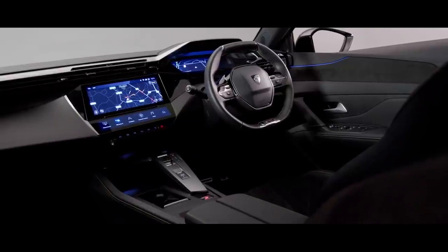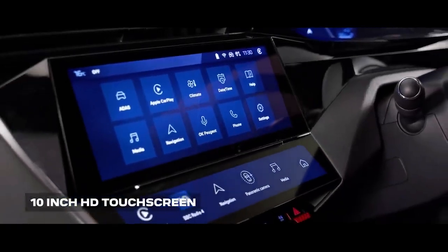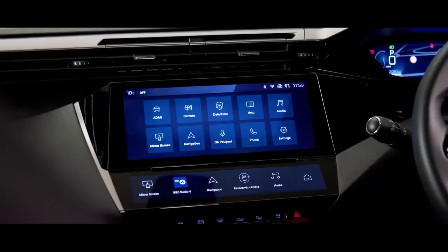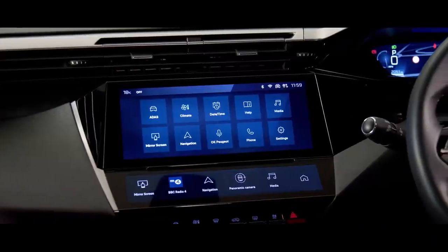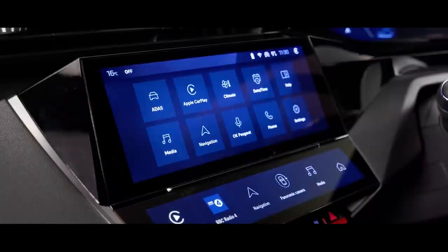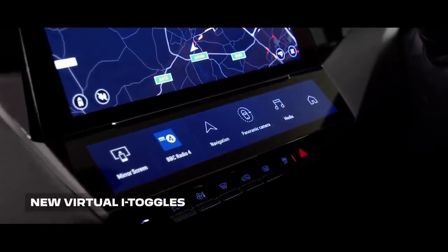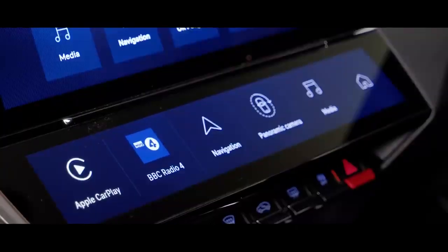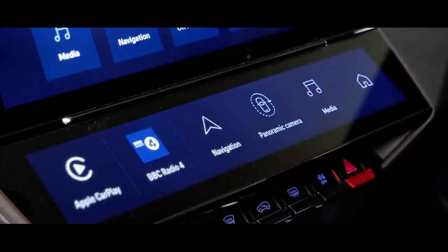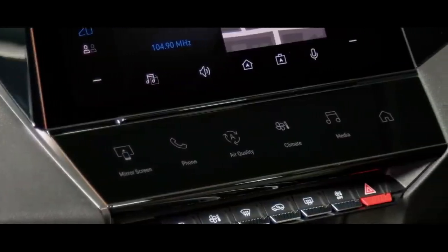In the centre of the cabin, there is a 10-inch touchscreen. All information relating to the vehicle can be accessed and displayed via this screen. For example, media controls, satellite navigation, vehicle settings, the vehicle handbook, amongst other information. The virtual eye toggles are a second touchscreen positioned below the main 10-inch display. The eye toggles act as shortcuts to key functions in the system and are fully customizable.